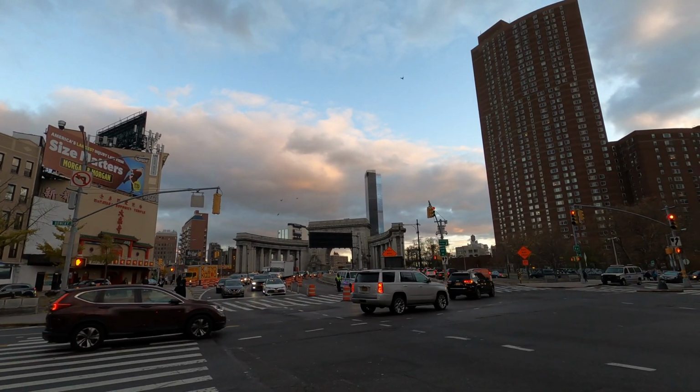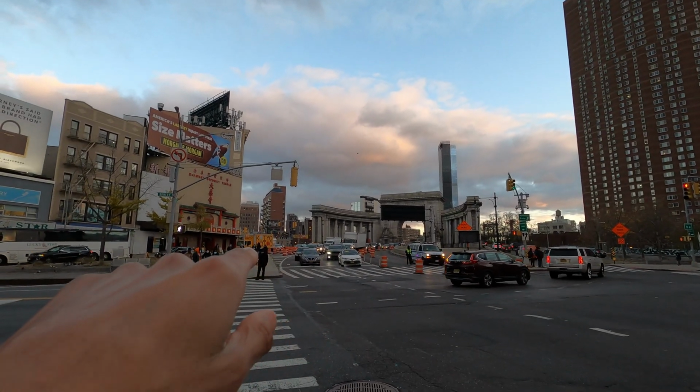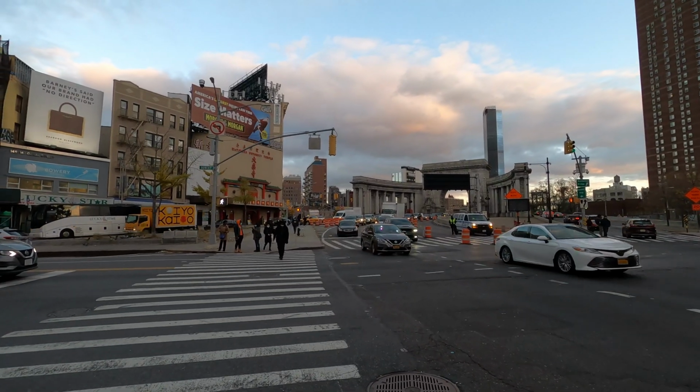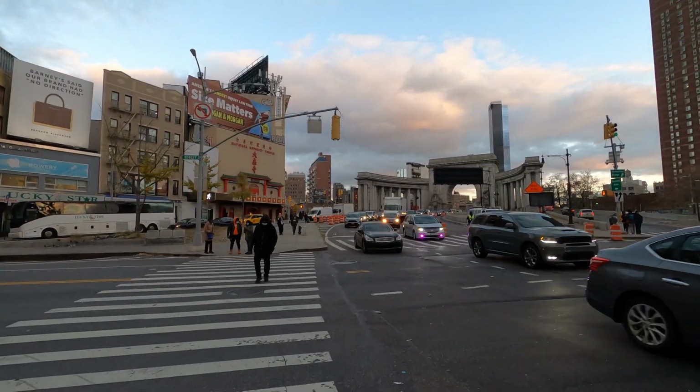So this is where it gets pretty interesting, because you see the bridge over there, then the street goes over that way, and it looks like any regular neighborhood. So I'm gonna walk all the way to East Broadway. That's pretty much where Canal Street ends.